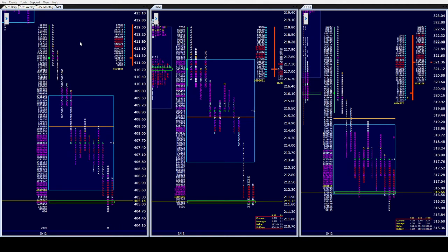Okay, let's go over destinations. So for the upside, and this is the first time I had to put upside destinations on a separate pad in a long time because they kept getting wiped out. So for the upside, we had a price probe. That's L's low of 405.40. First destination on the upside.